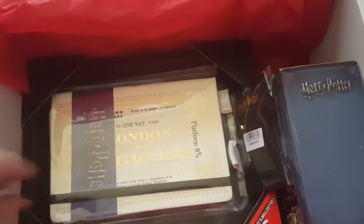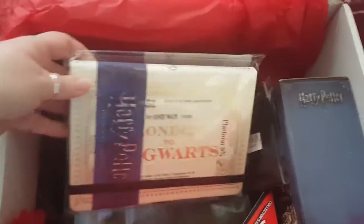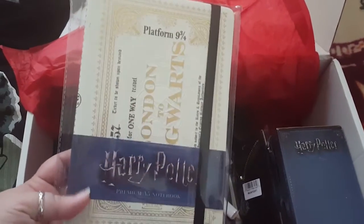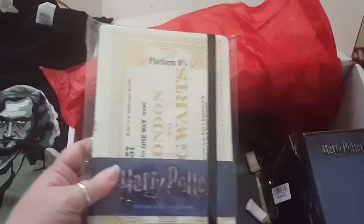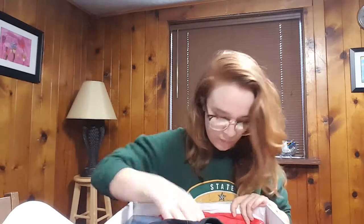Okay, now in the rest of this box, it looks like we have, oh my gosh, a really cool London to Hogwarts platform 9¾ journal. That is super awesome. I'm really excited about this. That's cool. Okay, whoa. And this time our print is this huge Patronus 3D print.